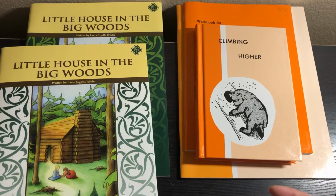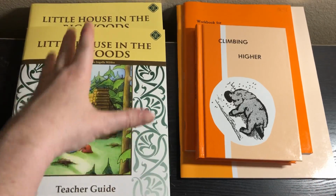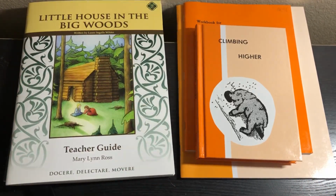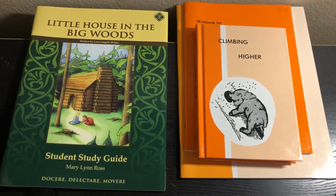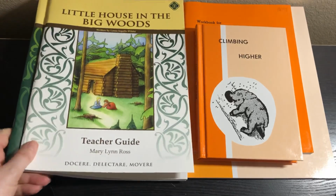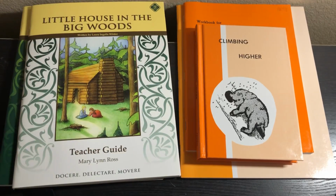But with Memoria Press, it's also fun because you can buy a complete grade level package, or you can pick and choose which guides you want to pick up, what books you think your kids might be interested in. So I think that's valuable too. So I hope this was helpful to you and was not too confusing.